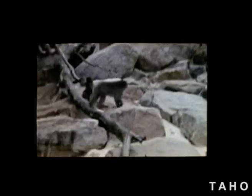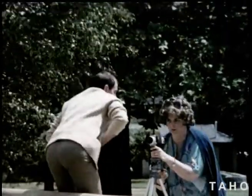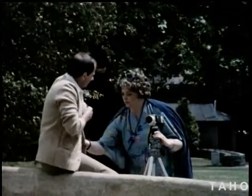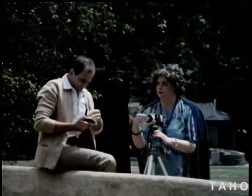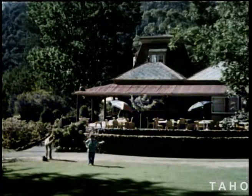Yes, one could easily pass many hours intently studying the antics of these fascinating, quaint little creatures from far-off, exotic lands. And so we say farewell to City Park and pass on to one of Launceston's unique beauty spots, the Cataract Gorge.